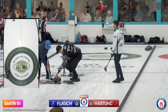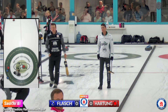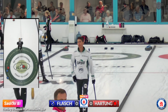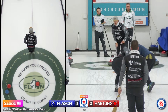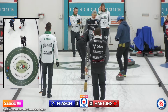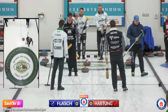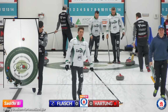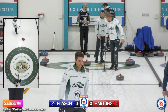First stone here, the opening end for Kody Hartung. Brushers pick this up right away. Picked it up right away, have not left it. And gets a nice tight guard. Maybe leaves a sliver on the center line side. So that'll be what Colton Flasch has to look at. Maybe enough room to come down and move it at least.